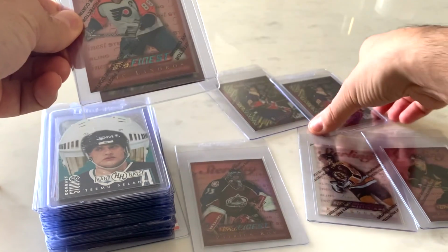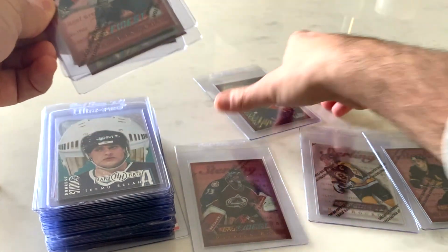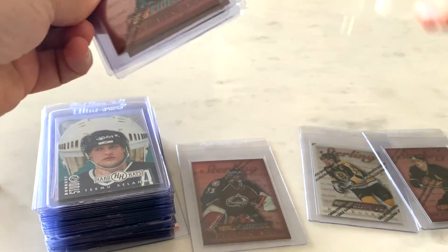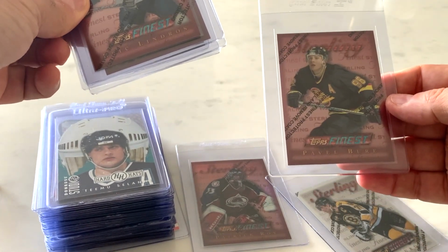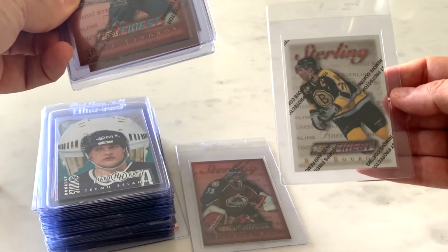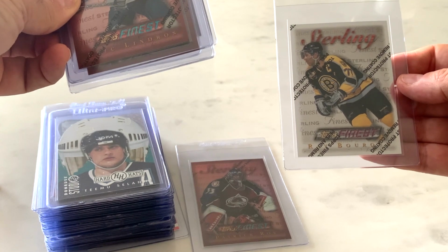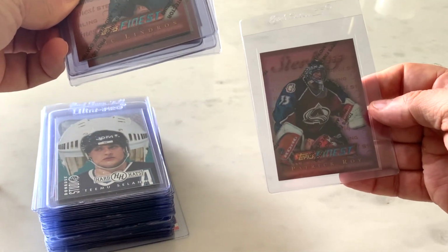Forsberg. A couple of Gretzkys when he was on the Blues. Not my favorite cards of him, but I like them nonetheless. Pavel Bure, who was just an incredible goal scorer back in the '90s. Ray Bourque, who needs no introduction to hockey fans, and Patrick Roy, much the same.